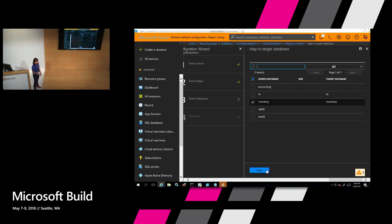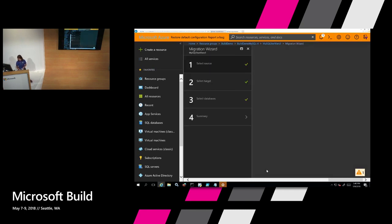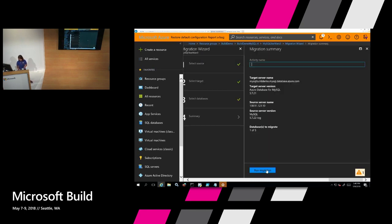Now, we know that when customers move an application, they have multiple databases to move at the same time. You don't do it one at a time, right? So we actually enable you to do that right now. But for today, I'm going to move my Star Wars inventory. That's it, right? So I'm going to save this. I'm going to check the summary and make sure that it's all correct in my connection string. I'm going to say, hey, run now, right?